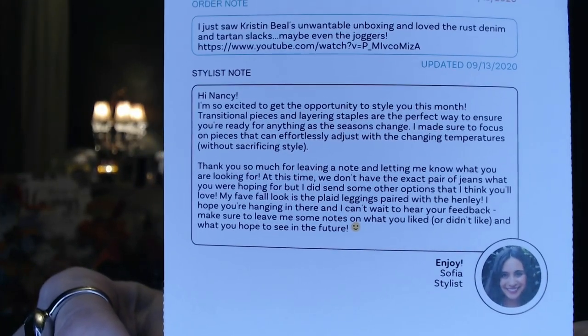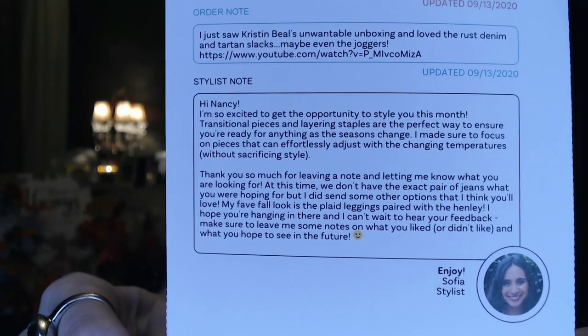And then I also signed up after watching Kristen from Kristen Moments of Sanctuary, her video in her last Wantable. And she had just got some denim that I loved, and there was a pair of joggers that she got, and I loved those, and some slacks. So all those items that I requested from Kristen's video, they didn't have it, but that's okay. I did get some awesome things, and I hope Kristen gets to use that styling fee.